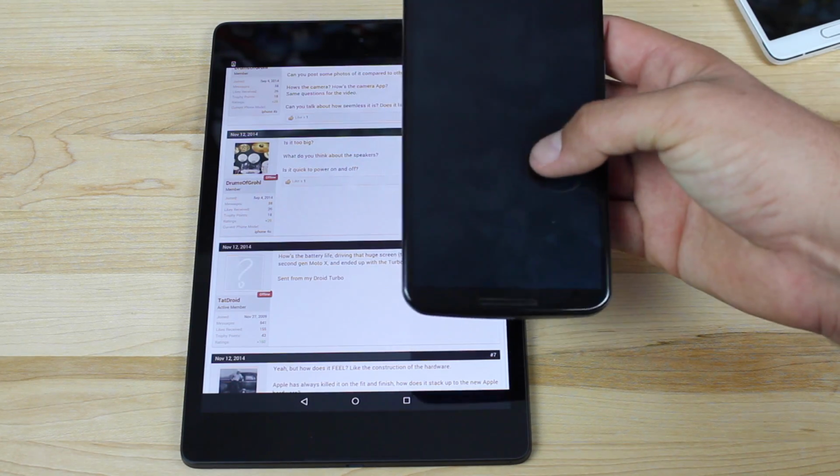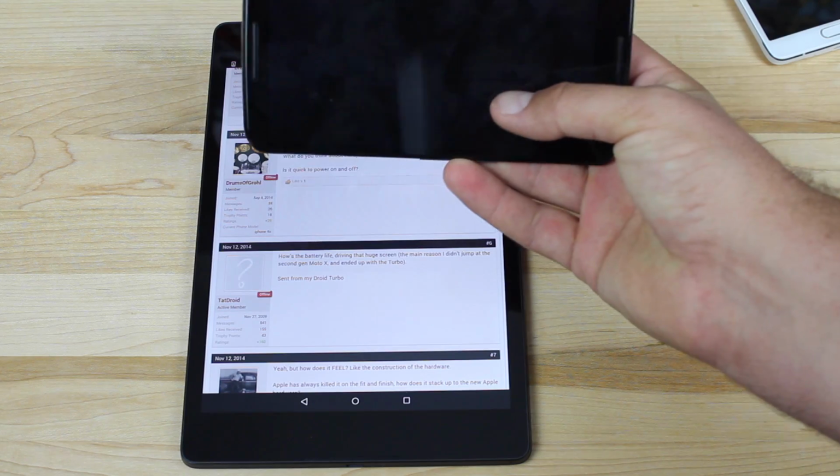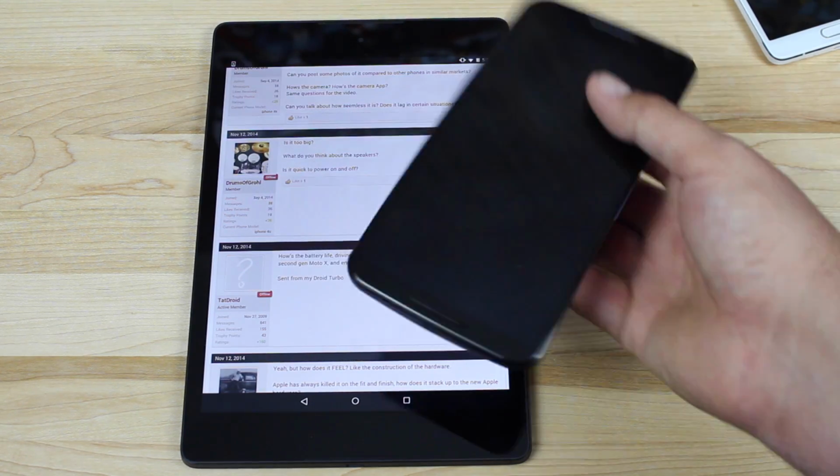I love the front facing speakers. I love that we have two of these. On the Moto X, there's just one. Here we actually have stereo speakers, and they are super loud.